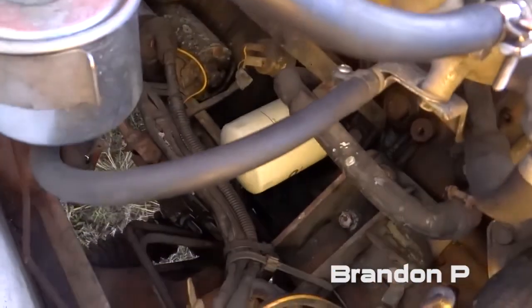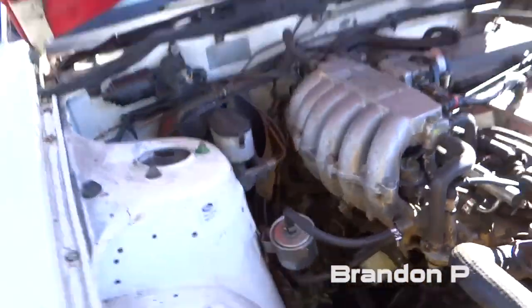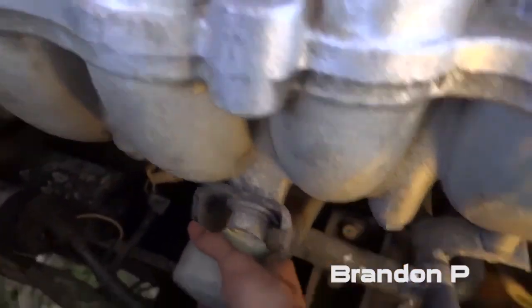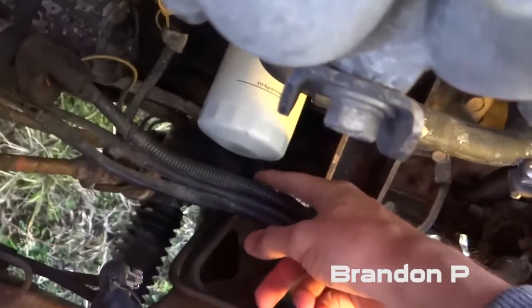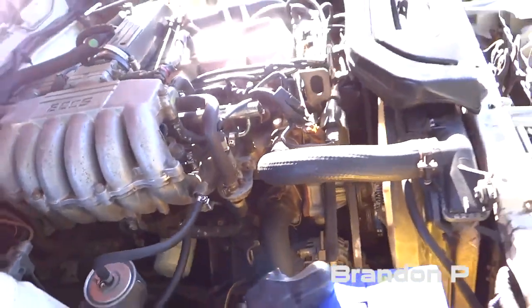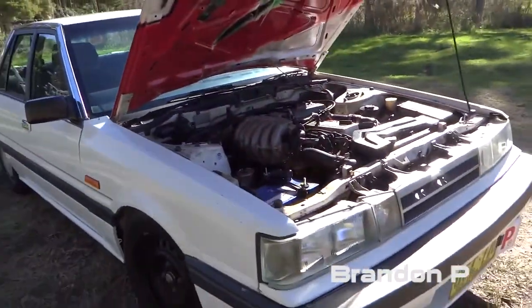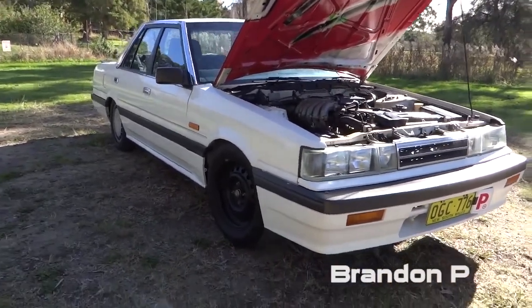Down there you can see my oil filter. It's a pain in the ass to get to. So when you change the oil and oil filter, it just drips oil all down there. It's quite annoying. That's pretty much it, I think. So this is my 1987 Nissan Skyline R31 Ti.